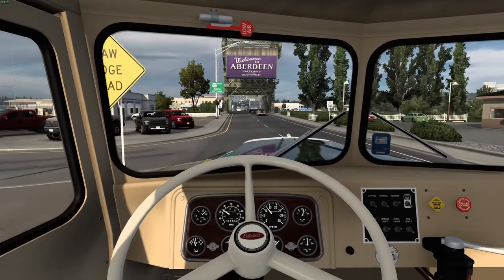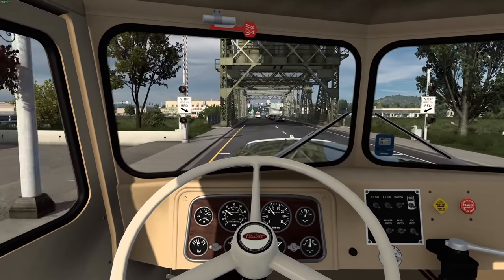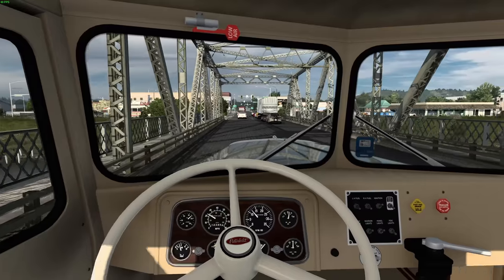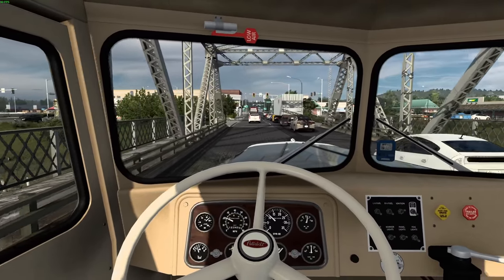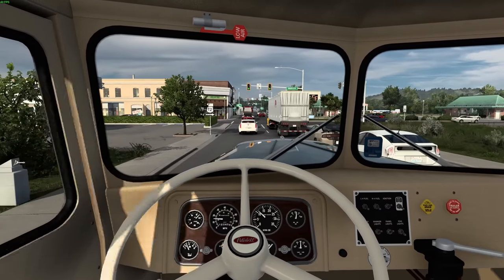As we now enter Aberdeen, the gateway to the Olympics, we are going to another Westport, which is going to be out over here. So we're going to check this thing out. I'm supposed to come to the dead end. I'm hoping it's an actual dead end.